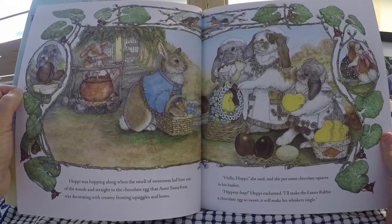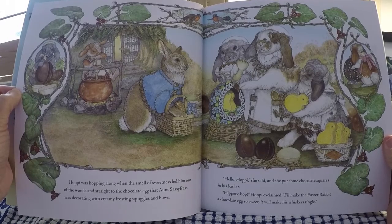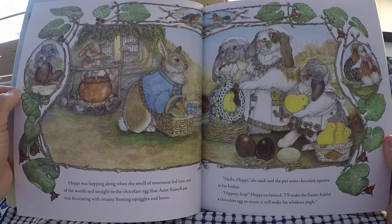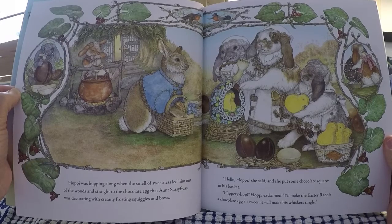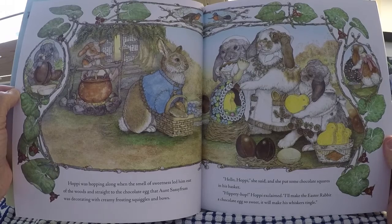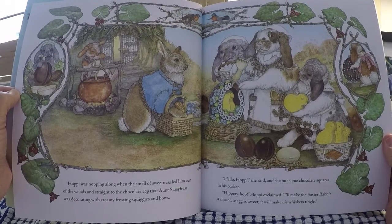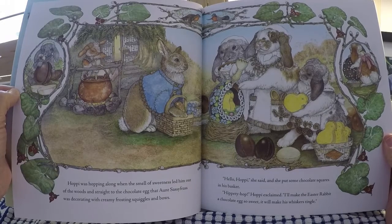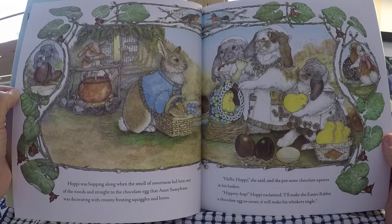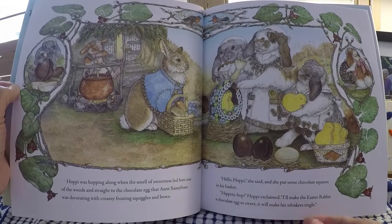Hoppy was hopping along when the smell of sweetness led him out of the woods and straight to the chocolate egg that Aunt Sassafras was decorating with creamy frosting squiggles and bows. "Hello, Hoppy," she said, and she put some chocolate squares in his basket. "Hibbity hop," Hoppy exclaimed. "I'll make the Easter rabbit a chocolate egg so sweet it will make his whiskers tingle."